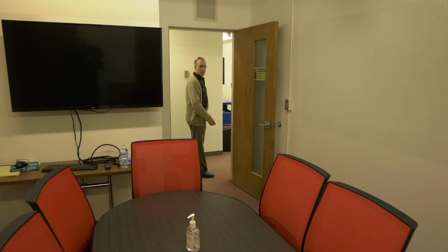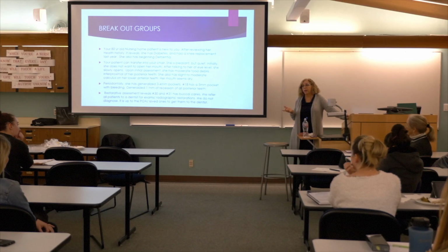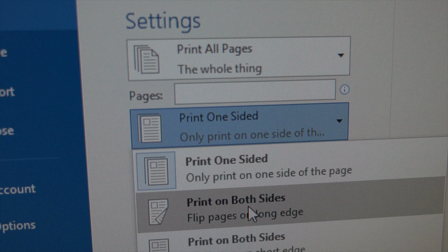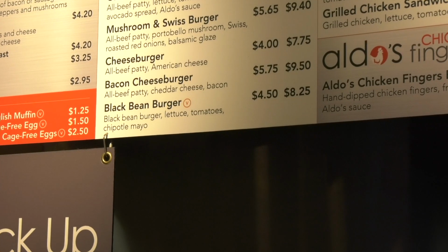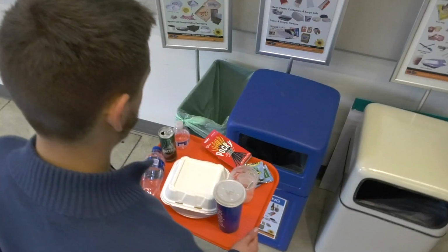In rooms where there are no people, turn the lights off. Use digital copies or use a projected image instead of printing paper copies. And when you do need to print, double-sided to reduce the paper used. Meat has a much higher carbon footprint, so switching to a plant-based alternative, even once a week, can have a great impact.